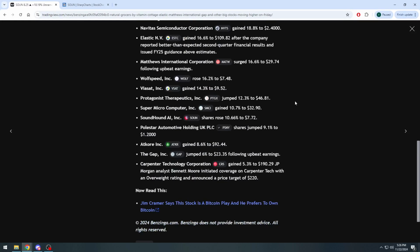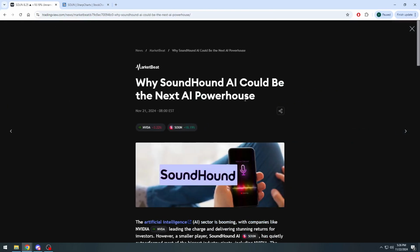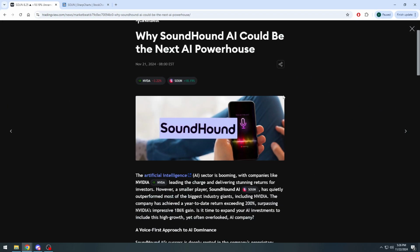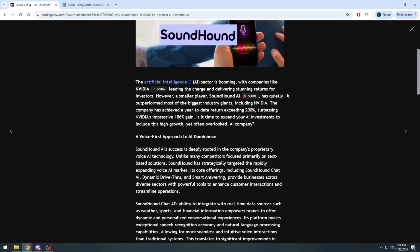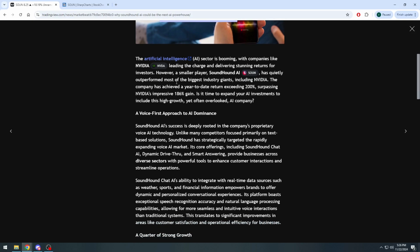What is this? It just kind of talks about SoundHound rose. Supermicro having a good day as well. We'll do another update on SMCI. Why not? SoundHound could be the next AI powerhouse. The AI sector is booming, with companies like NVIDIA leading the charge, delivering stunning returns for investors. However, a smaller player, SoundHound, has quietly outperformed most of the biggest industry giants, including NVIDIA, right?